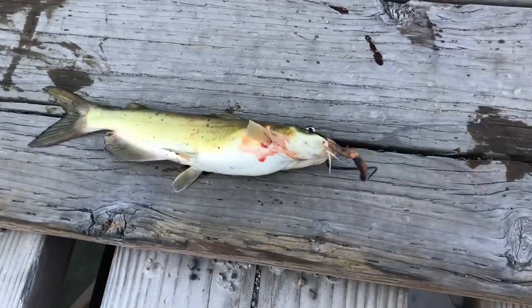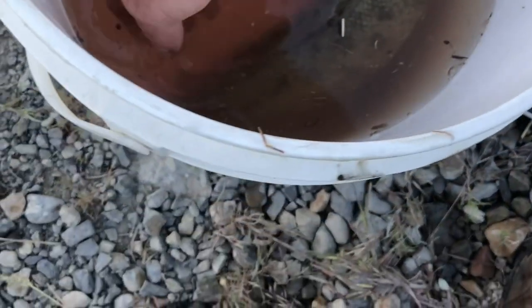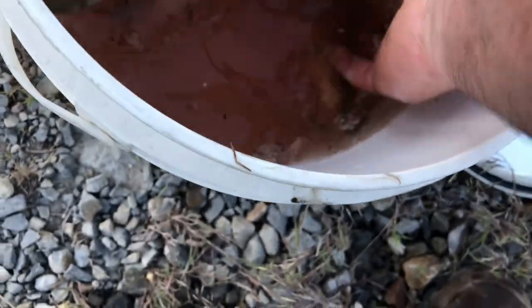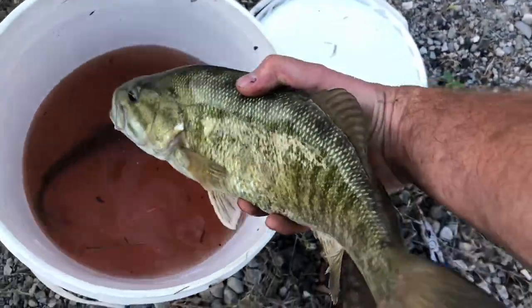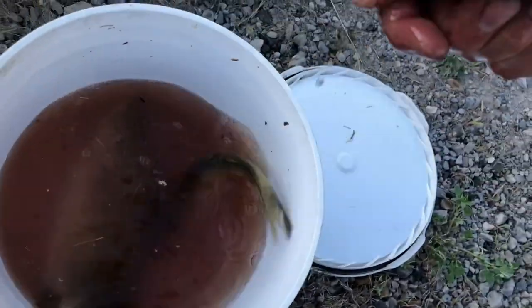It's okay, babe. Little channel cat. All right, so we got our smallie here. I'll show you the one we caught so far. Nice fat smallie. And then our little channel cat.